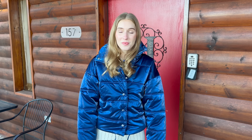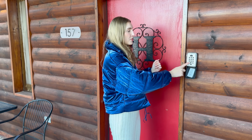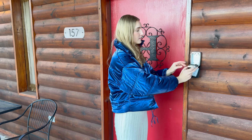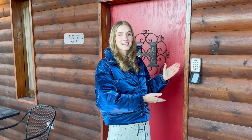A log cabin or a cabin is a home, but it can also be rented out as a rental home. Right now, my friends and I are renting out this home, and you can tell it's a rental home because there is a lockbox right here where you have to put the pin to enter the home. So basically this will give you the key to the house. When you first walk in, right here, the key will go here. And then this way you can get the key and have access to the house.